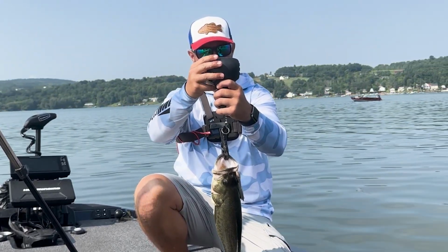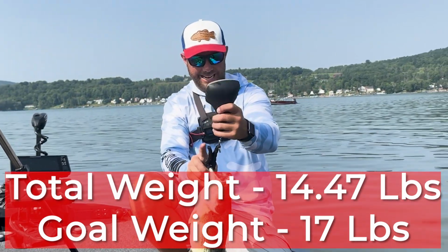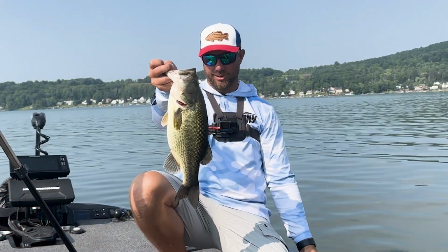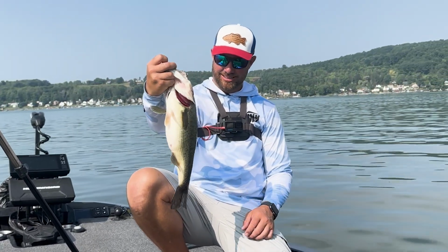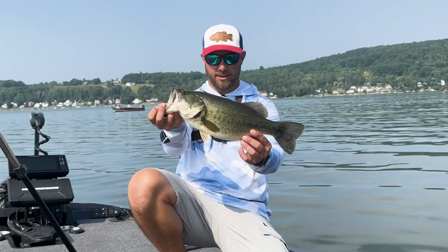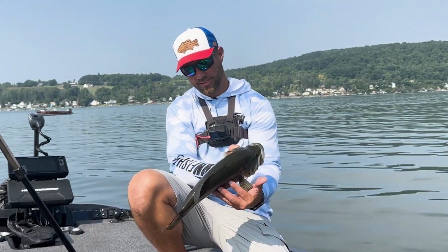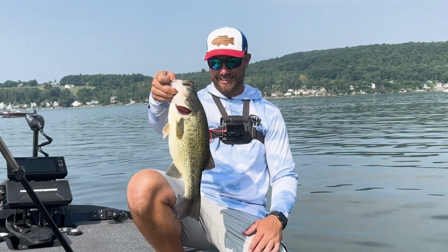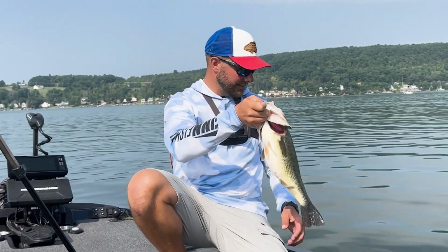Oh yeah, 3.24 replaces the 1.89 I had. So really nice cull, up to 14.5 pounds. Gosh, what a freaking beautiful fish. Is that not the most beautiful fish? I love grass bass, man. I love it. I just love it. I love it so much.